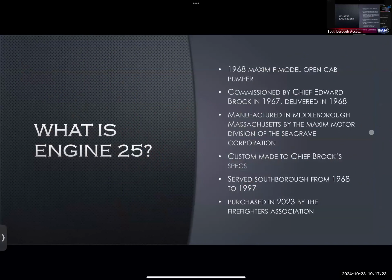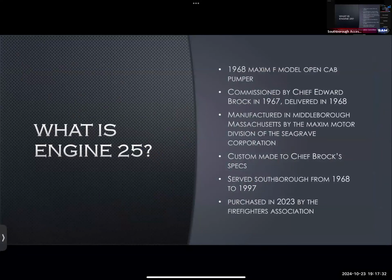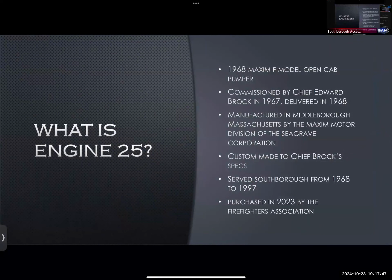So we'll start off with what is Engine 25? Engine 25 is a 1968 Maxim F model open cab pump. It was commissioned by Chief Edward Brock back in 1967. It was delivered in August 1968. It was manufactured in the wonderful state of Massachusetts in Middleborough by the Maxim Motor Division of Seagrave Corporation. It's a custom-made pumper, made to the specs of then Chief Edward Brock.